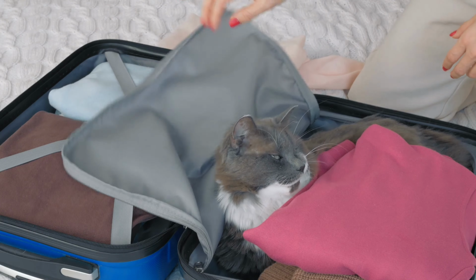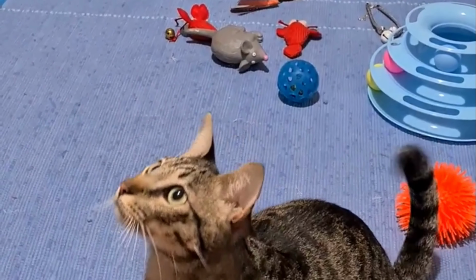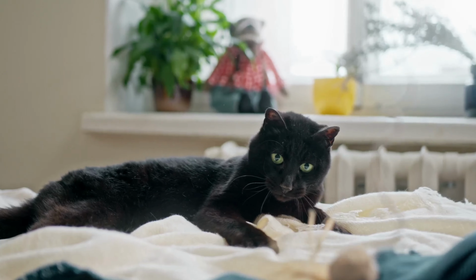Pack a small container of catnip for those moments when they need a little extra relaxation. Pack a few of your cat's favorite toys to keep them entertained and engaged during downtime. A little playtime can go a long way in preventing boredom and reducing stress.